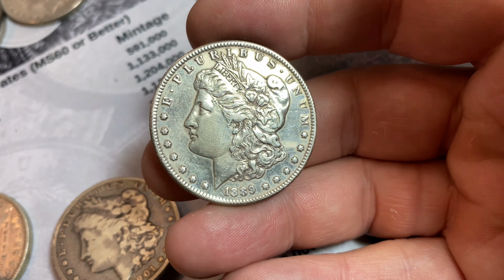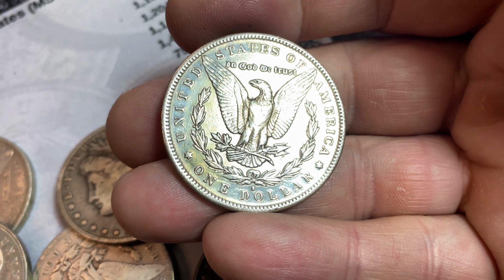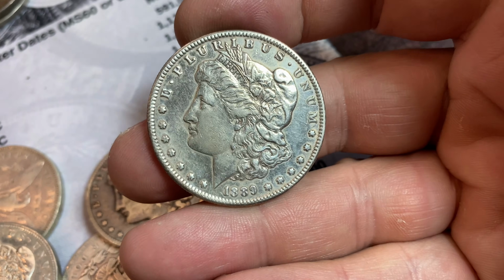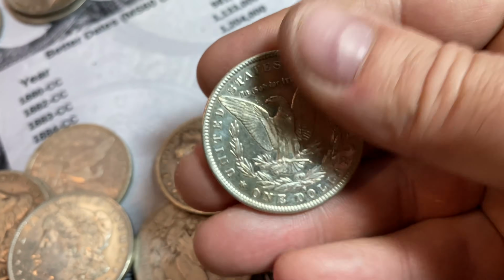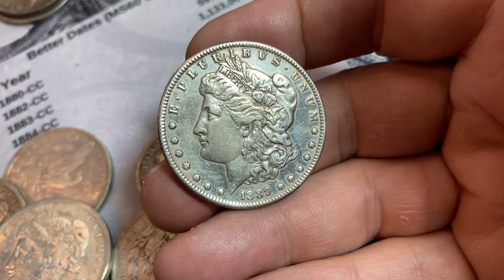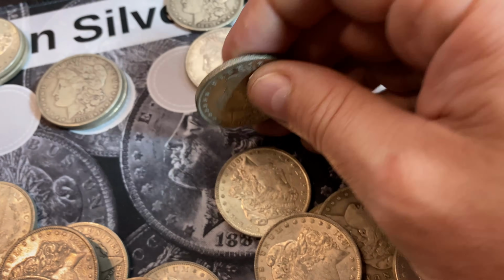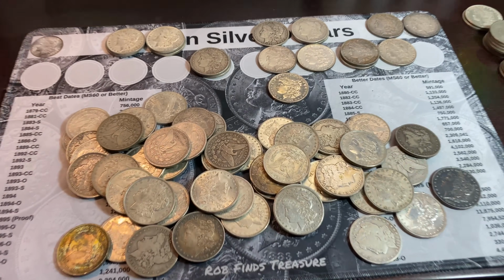It is cleaned and polished, but take a look at this. 1889, San Francisco. If I recall, there's less than like 750,000 of these minted. And even though it's polished, it's got AU details. So I will take that. I will take that all day. I wish it wasn't polished, but that's a nice looking coin. 1889S. We'll add that to the board and get back to the sort.